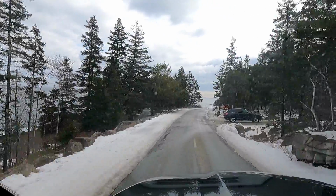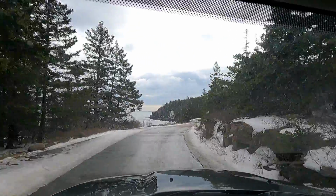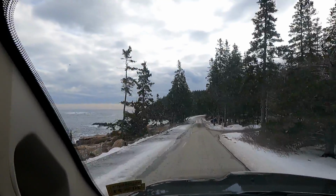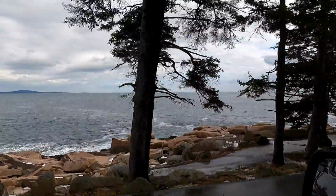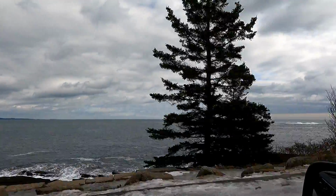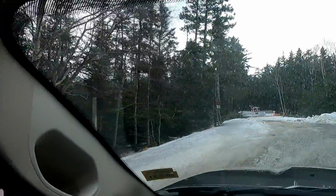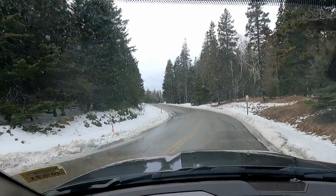There are little parking lots all along here, but they are not open. They've plowed 20-30 feet up the access to the parking areas, so you can pull in, but that's about it. And here is the view out in the ocean as we drive the park. There are a fair number of people here. Let's see. So that part of the road straight ahead is not open, so I don't think I'm going to Otter Cliffs. We'll head this way and see where we end up.